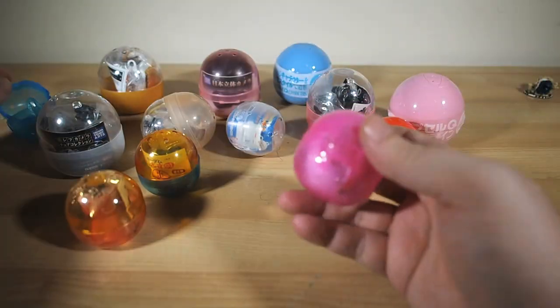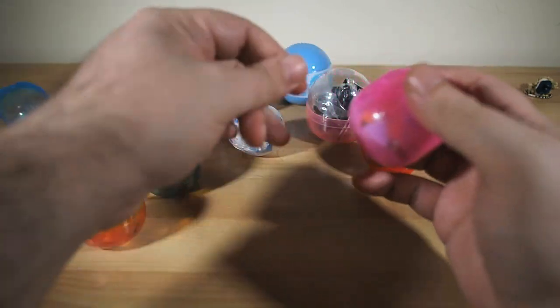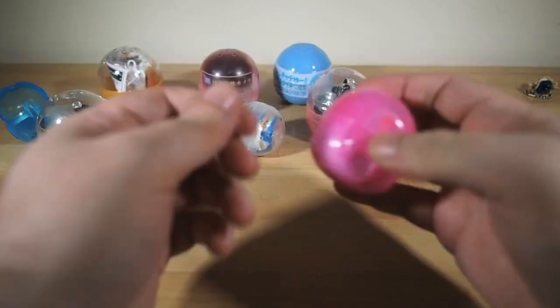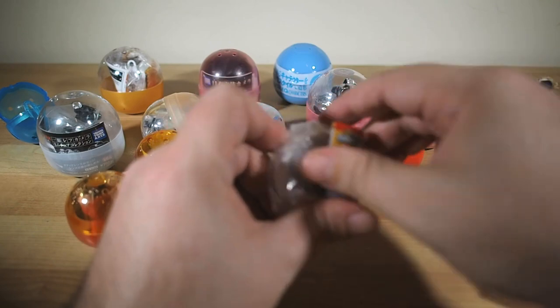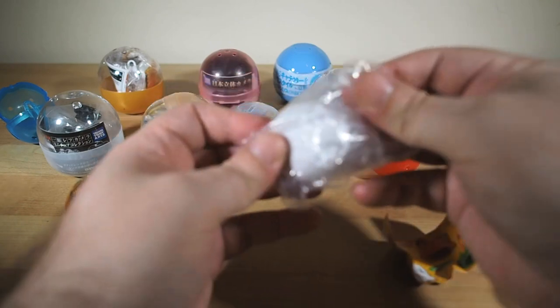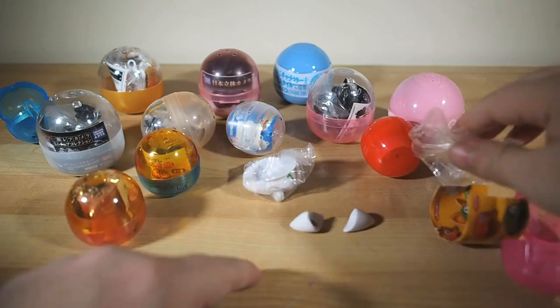Put that aside. Pink one next, and this one's got some cheap tape on it, which won't come off my fingers now. That's frustrating. Open them up here. Little latch. Something soft and squidgy. I don't know what this is. Oh yes, I do. I remember this now.